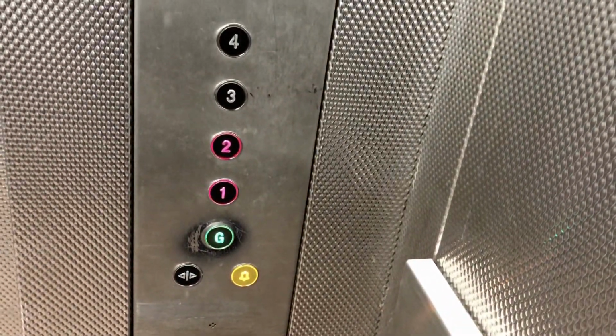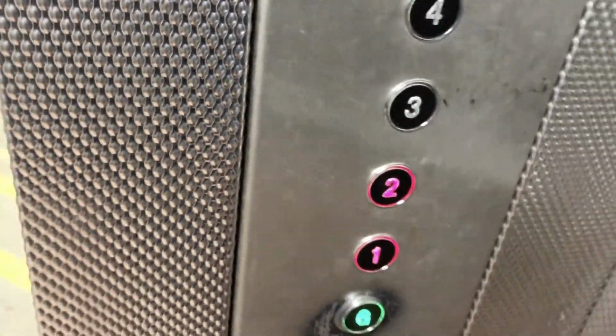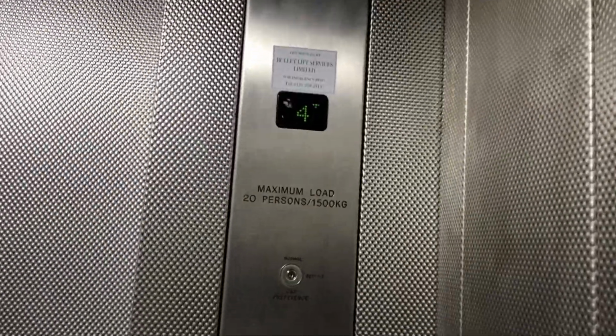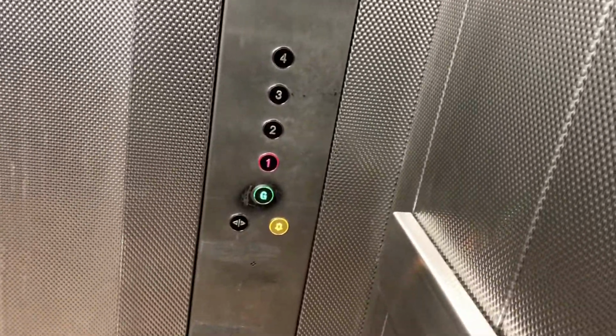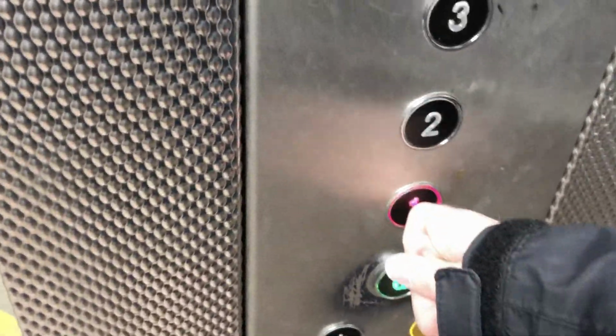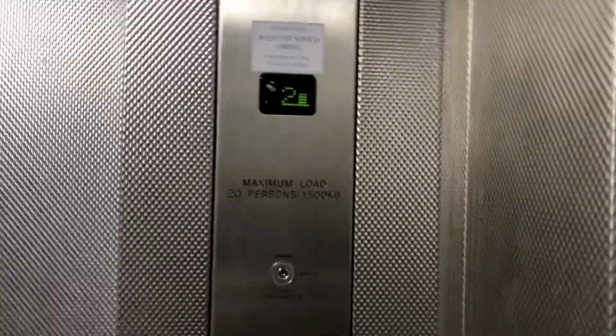Doors opening. Going down. Please mind the doors. Doors closing. Going down. Second floor. Doors opening. Go down to 1. Going down. Please mind the doors. Doors closing. Going down. Quite fast. 1st floor.